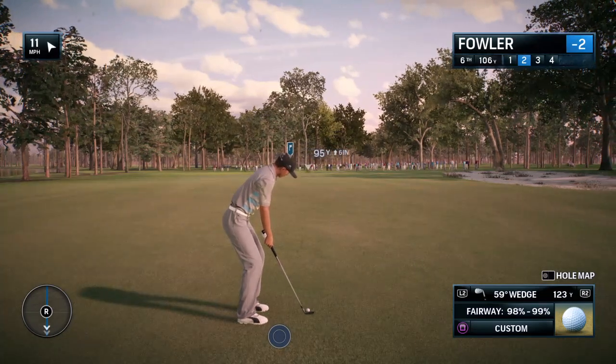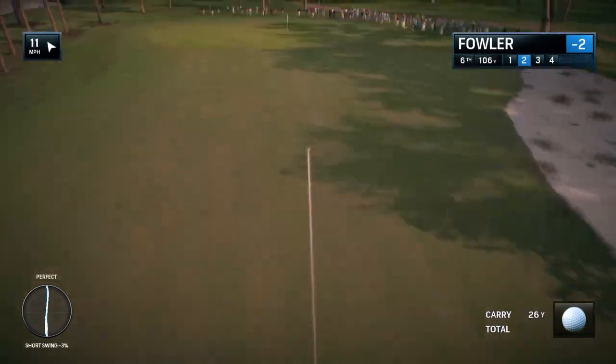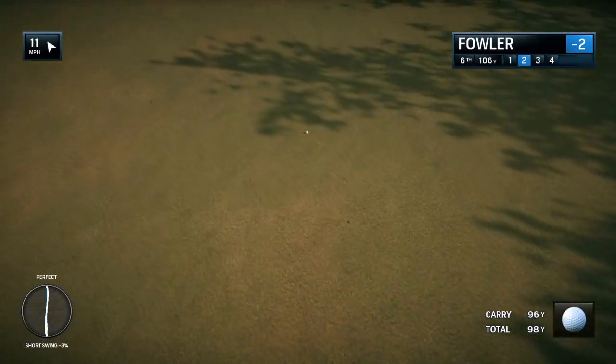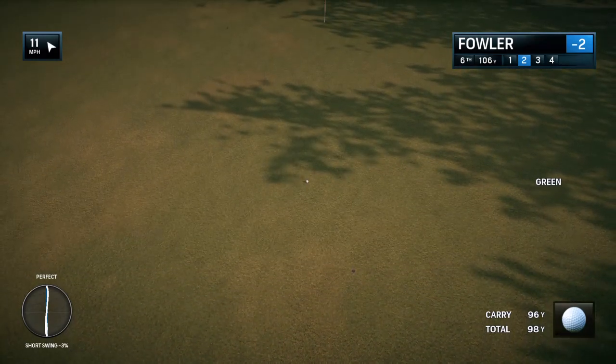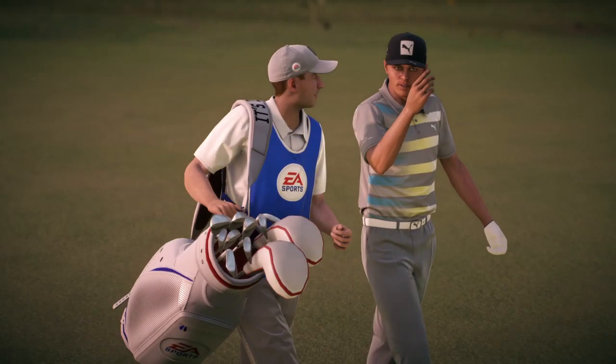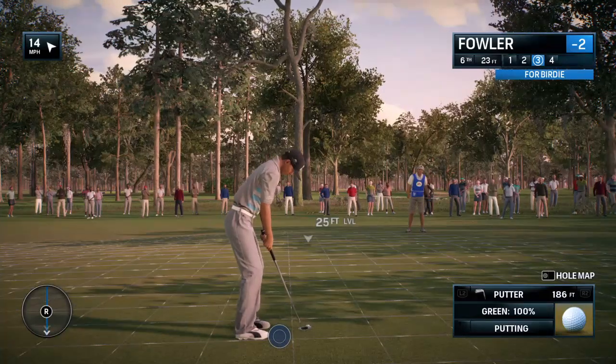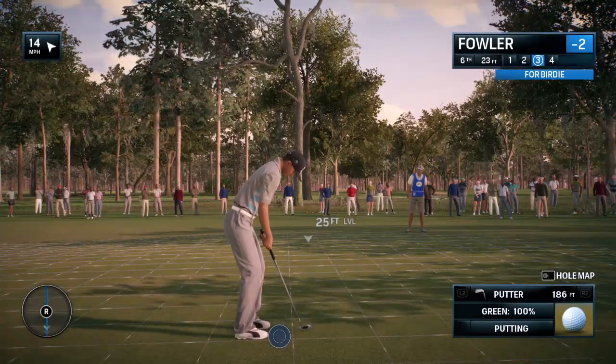You hit it right where you want. Now he has a good chance to attack that hole location. On the green, and a chance for birdie. Frank, this would be a nice way to jumpstart the round. Yeah, his momentum can quickly go in the right direction if he makes this.